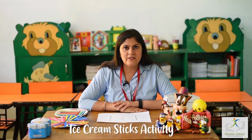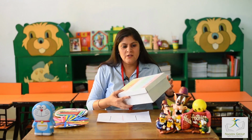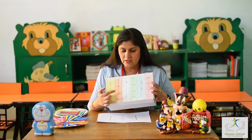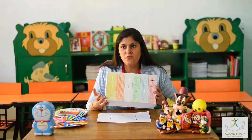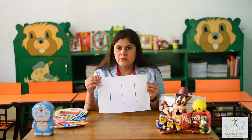Our next activity is the ice cream sticks activity. The things we require are colorful ice cream sticks, which are very easily available in the market, simple piggy banks, and a shoe box with different slots, somewhere horizontal, somewhere vertical, with different color variation if you want to add, and a piece of paper like this.